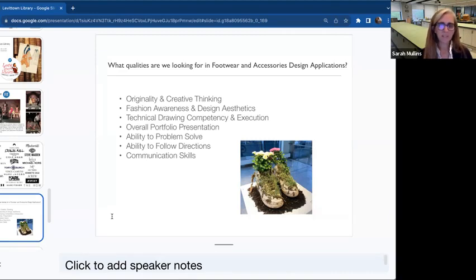And then communication skills. Again, you have a short essay. We ask you to pick a designer or artist who you would like to ask 3 questions of. We want to know why you would pick that person and what questions you would ask. So in that written component, you can show your communication skills.